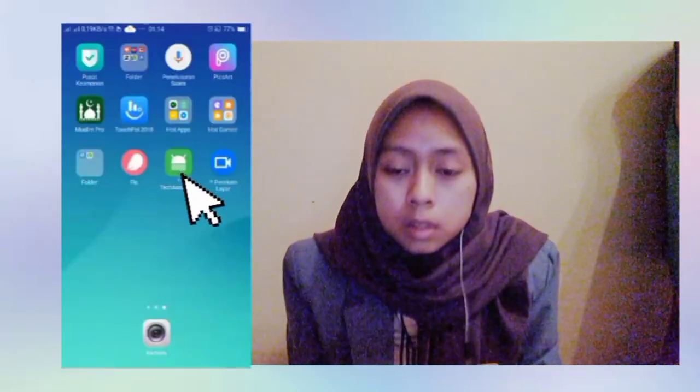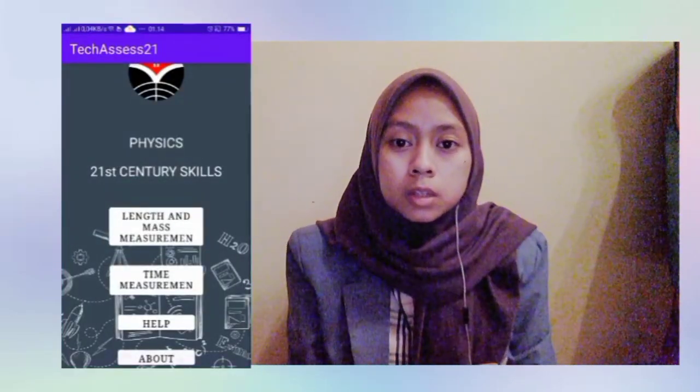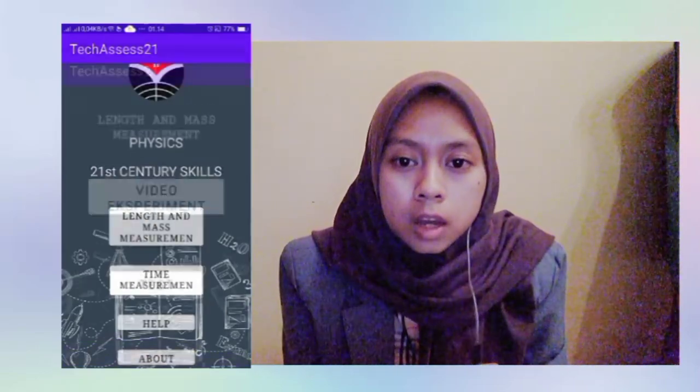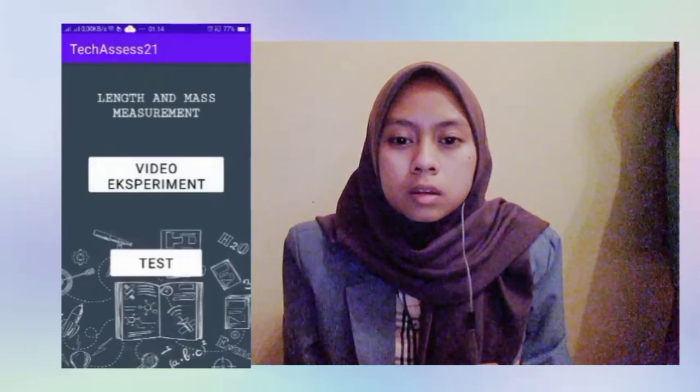I will tell you what is in this application. First, when we open the application, there is a home page. On the home page, there are the features measurement of length and mass, measuring time, about, and help. Here, I just explain the mass and length measurement feature and the time measurement feature.